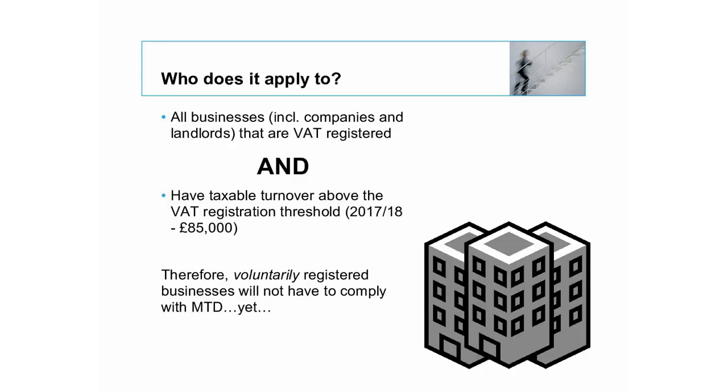So who does this apply to? It's all businesses that are VAT registered and have taxable turnover above the VAT registration threshold, which is still currently £85,000. So if you are a business that is VAT registered, but registered voluntarily, i.e. you have a turnover beneath £85,000, then MTD for VAT won't apply to you just yet. But MTD for VAT will apply whether you're a company, a sole trader or a partnership. So it's the VAT criteria that determines whether you will need to comply with this or not.